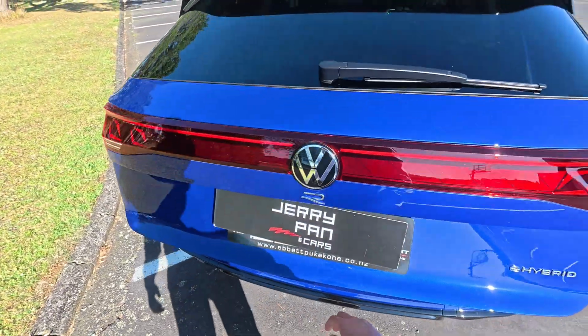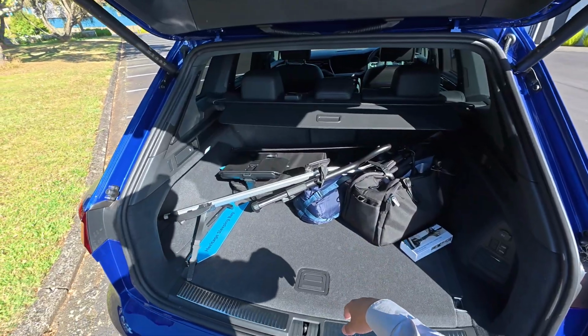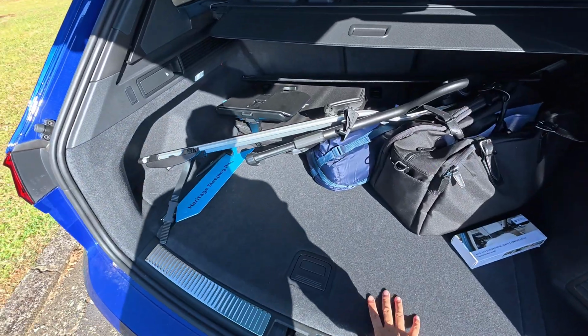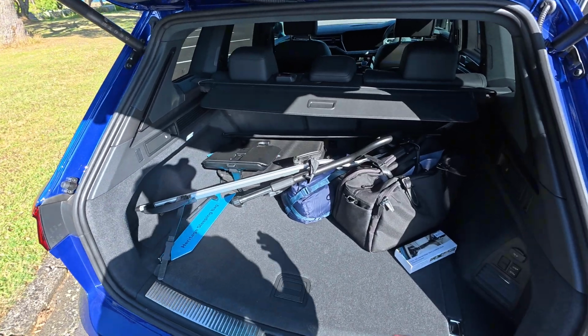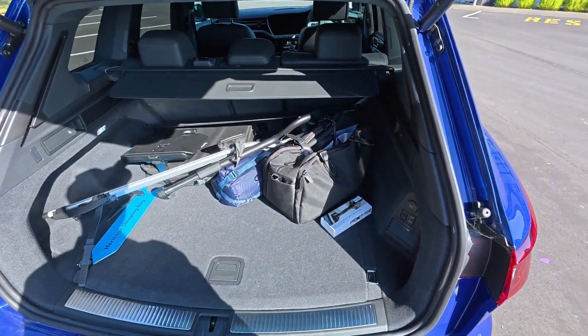Let's go through the tailgate. We've got lots of stuff at the back. The volume is 655 liters, so actually a little bit smaller than the diesel version. That's due to the raised floor over here, where the standard one will get more than 800 liters. But even so, this is still a very big, chunky space for your luggage and things like that.